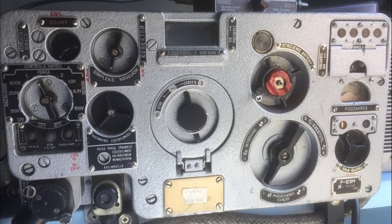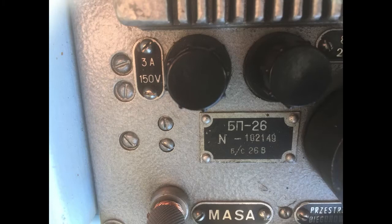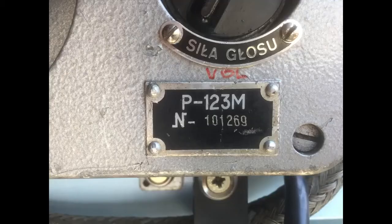The radios entered service in the mid-1960s and continued in widespread use until the end of the Cold War and somewhat beyond in countries that received Soviet military vehicles as exports. Mine came from Poland in 2017 and worked straight out of the box. So I'm very pleased with it.